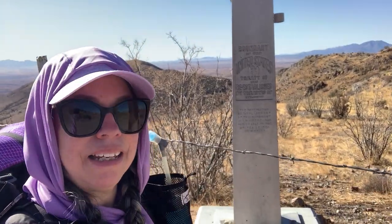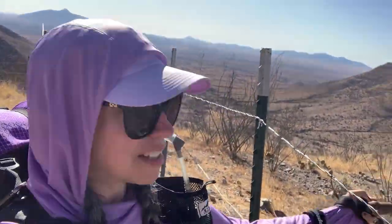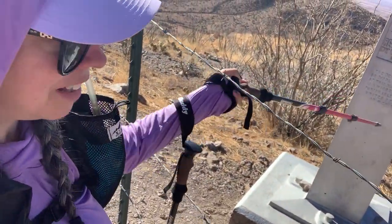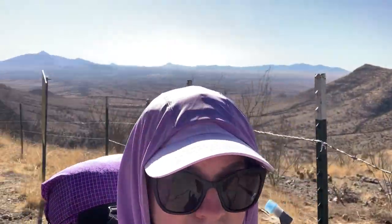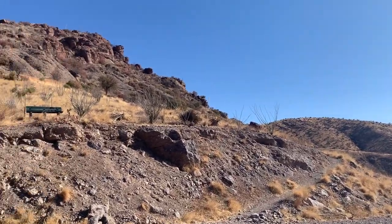I made it! So I'm just gonna touch it with my pole because I'm not climbing through this barbed wire. So here we go. So that is Mexico. And then this is where we're going. Let me flip it. And we gotta go back up and over this.